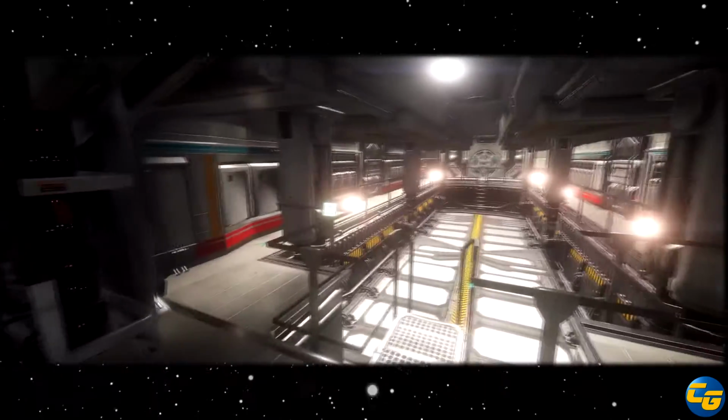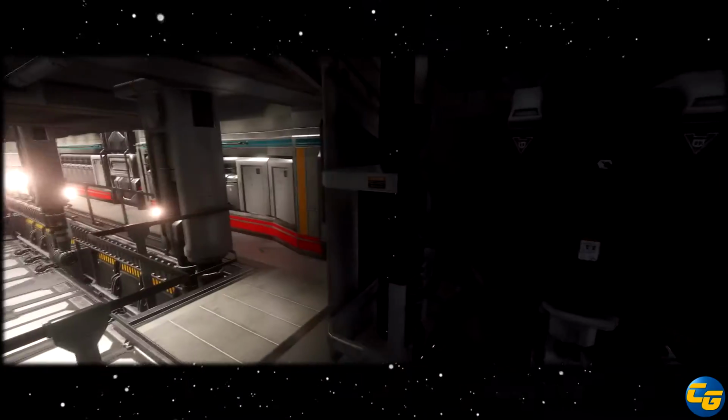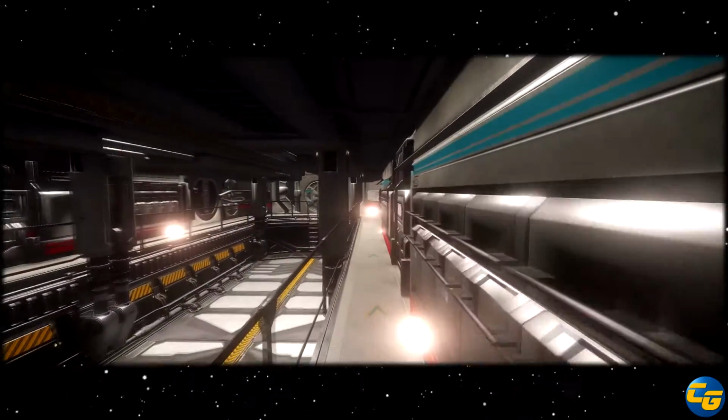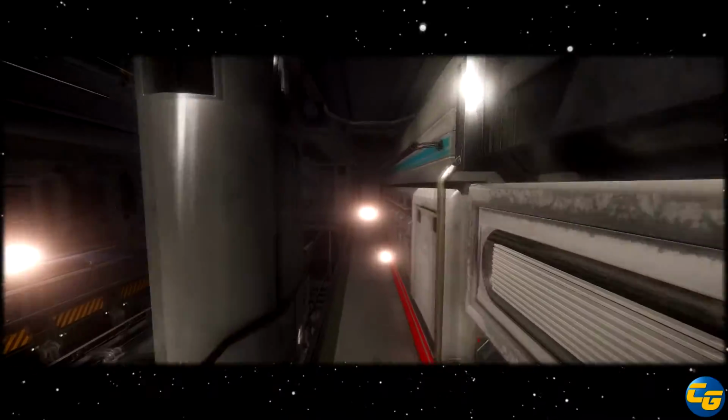Where with the Freelancer class of ships, we can replace the CPU and we can replace the video card, but we can't put it in a new body. So we don't know that now.